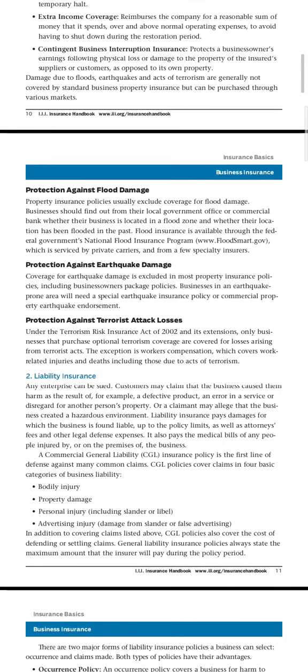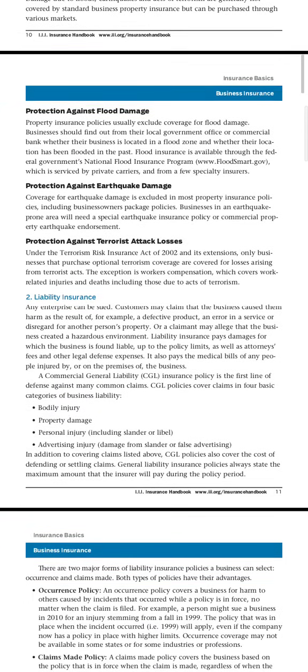Protection against earthquake damage. Coverage for earthquake damage is excluded in most property insurance policies, including business owners package policies. Businesses in earthquake-prone areas will need a special earthquake insurance policy or an earthquake endorsement.